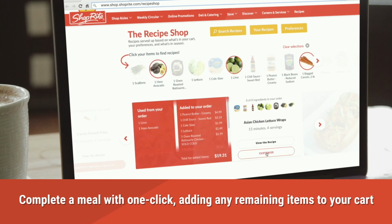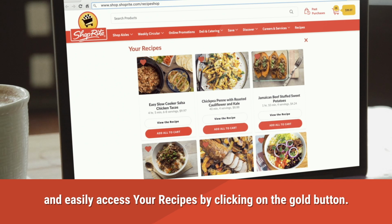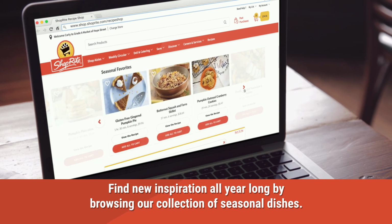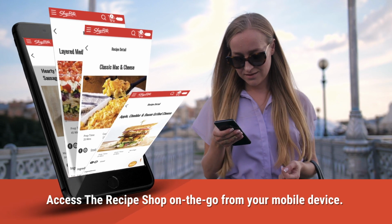Complete a meal with one click, adding any remaining items to your cart. And easily access your recipes by clicking on the gold button. Hosting a party or planning an event? Find new inspiration all year long by browsing our collection of seasonal dishes. Access the Recipe Shop on the go from your mobile device.